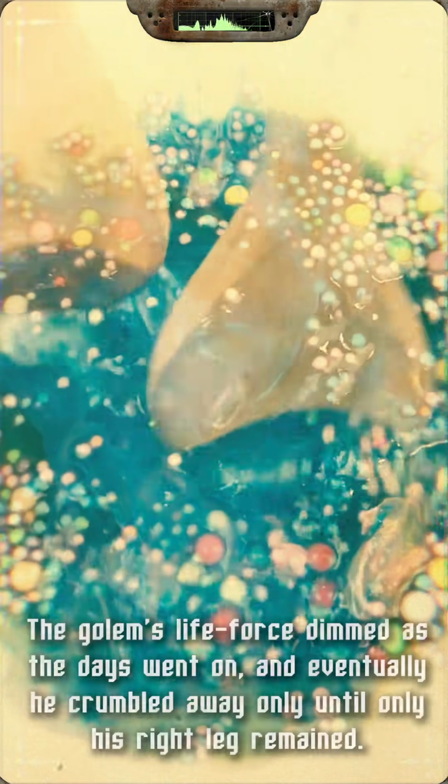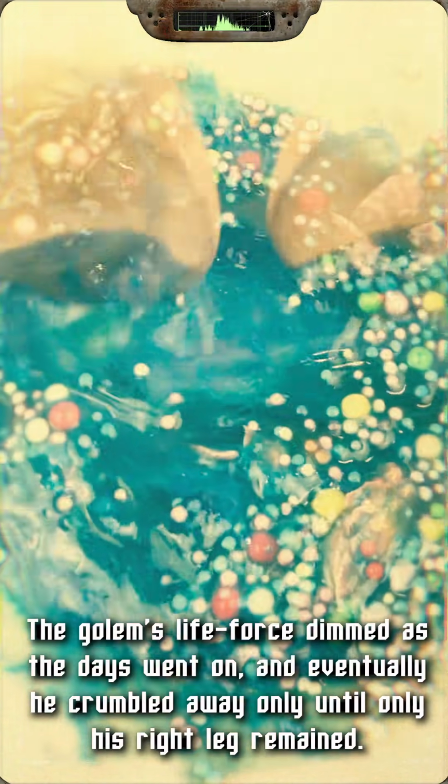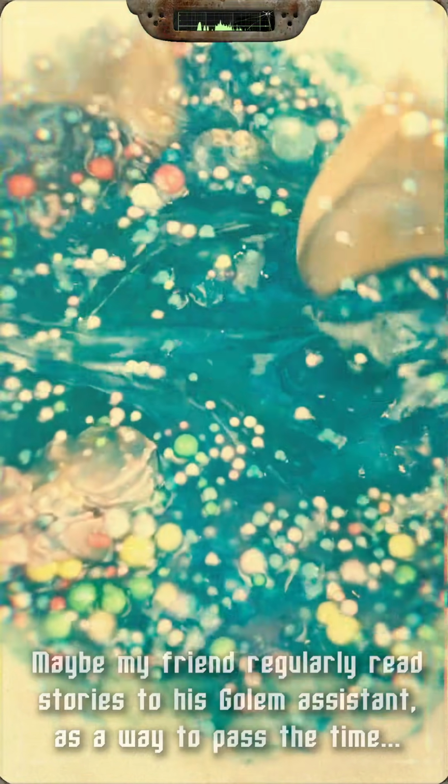The golem's life force dimmed as the days went on, and eventually he crumbled away until only his right leg remained. This made me wonder though, maybe my friend regularly read stories to his golem assistant as a way to pass the time.